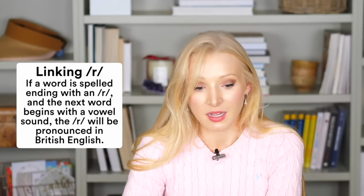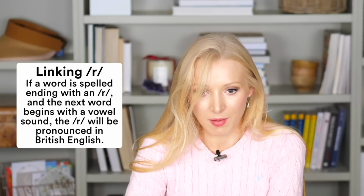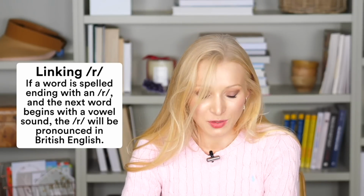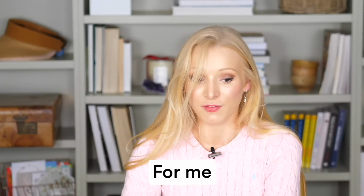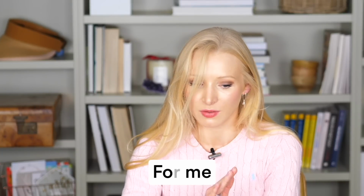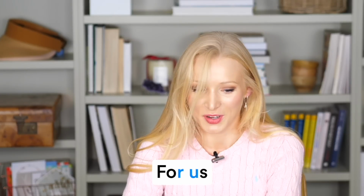What do you think? Yeah, I mean, there is a slight rule. This is called a linking R. If a word is spelt ending with an R, and the next word begins with a vowel sound, then we will include that R. So if I say for me, no R sound, but for us, I do include the R sound. And I think it actually makes it easier to pronounce, right? For us. Yeah, definitely. What's it like in American?